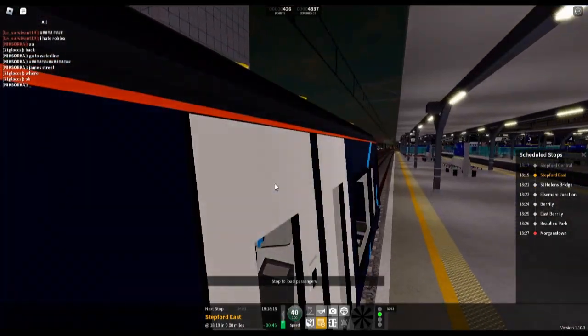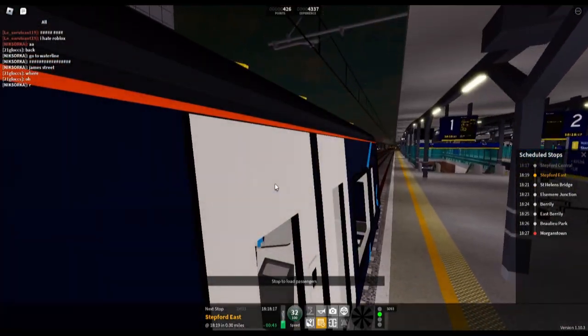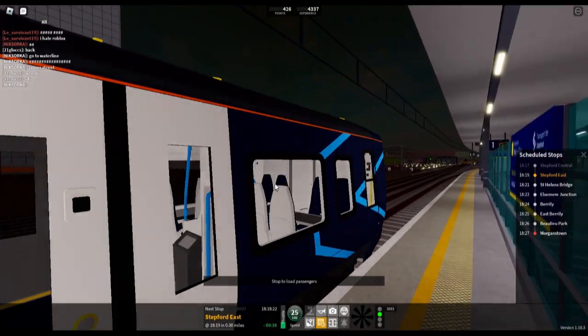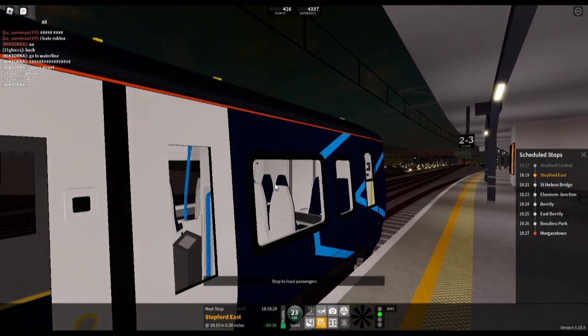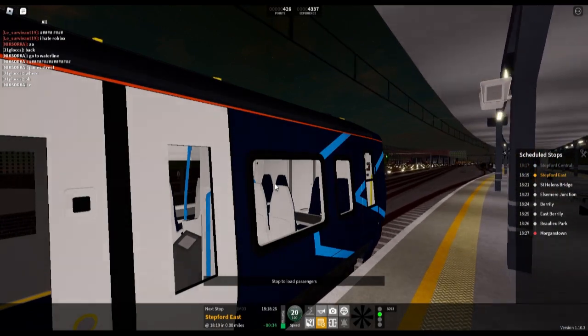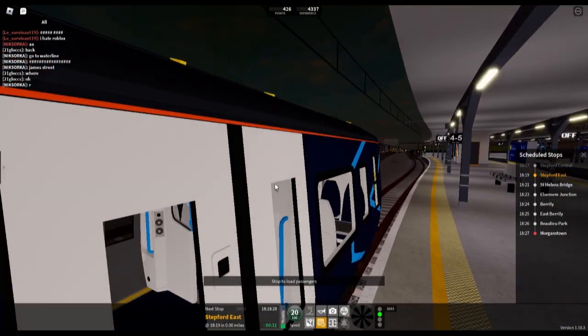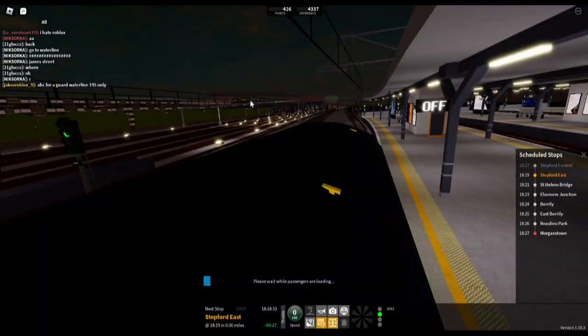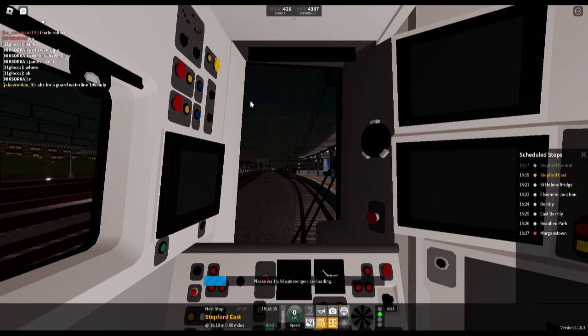East Berriley, Bewley Park, and Morganstown. Due to a short platform, passengers for East Berriley should travel in the front four coaches. This train is formed of 5 coaches. This is Stepford East. This train is for Morganstown. The next station is St. Helens Bridge.